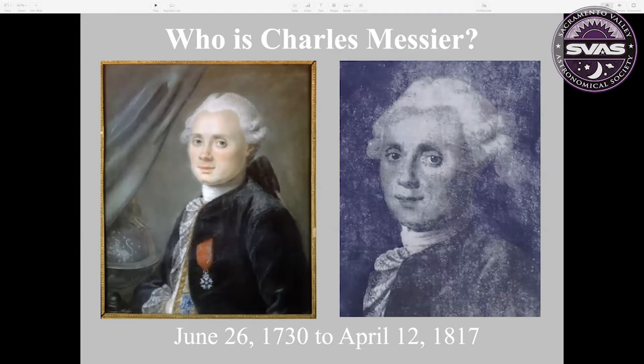Now, Charles Messier lived and worked in Paris, France. He was born in 1730, so his 300th birthday is coming up in about 10 years, and he lived until 1817.